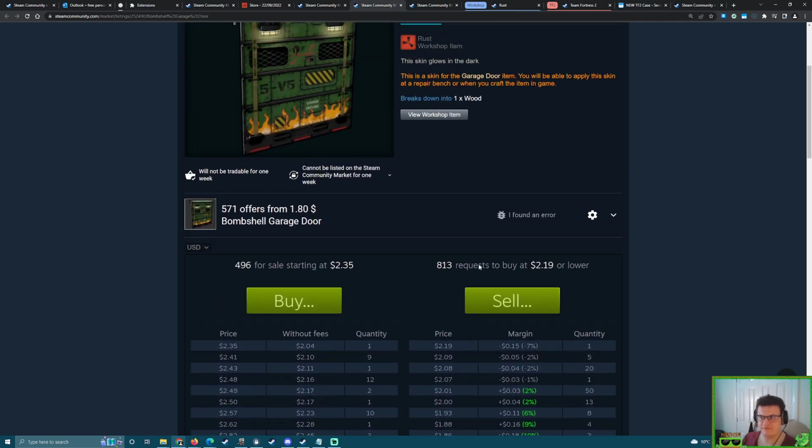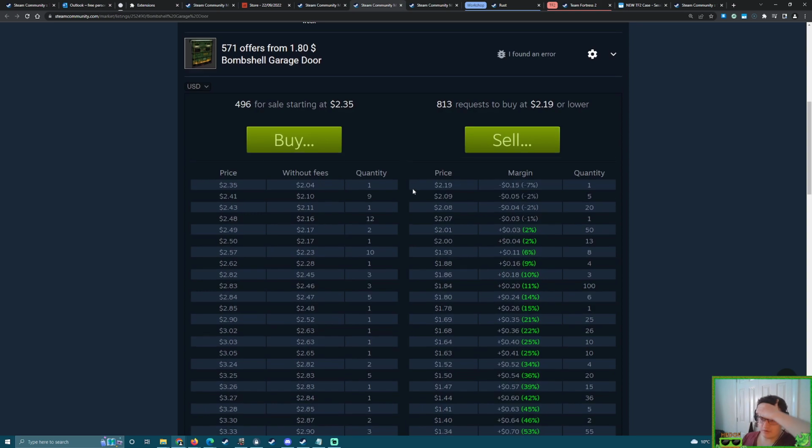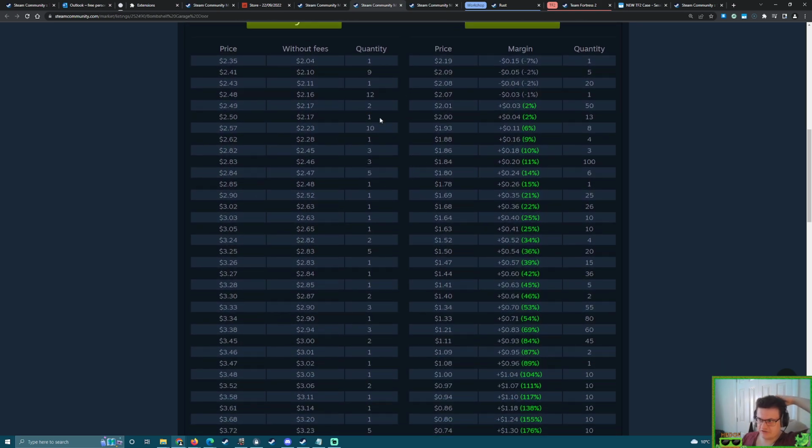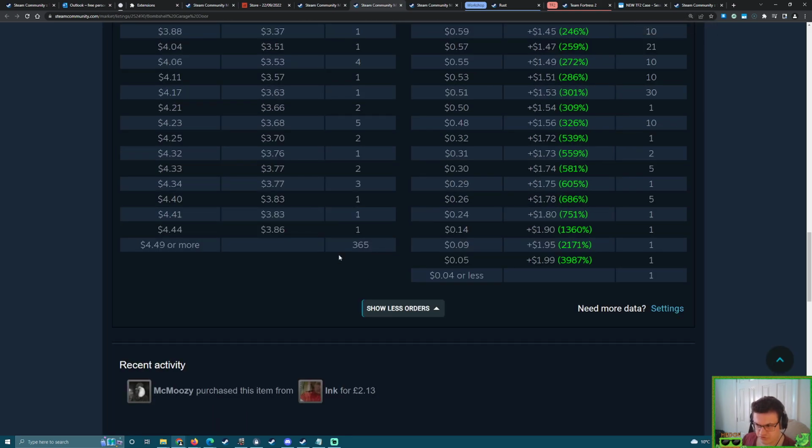And here's the silly thing. So this has almost 500 quantity, right? But there's no resistance. Yeah, you've got a 9 there, a 12 there, a 10 there, but that's not like 100 quantity. No, that's not massive resistance. This looks perfectly reasonable. It's weird. And here's the other thing. If you scroll all the way down, you can see that the vast majority of the stock, 365, are selling above $4.50. What? Wait, what?